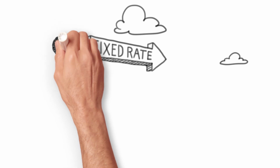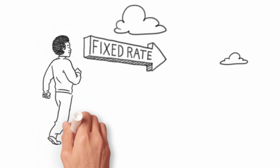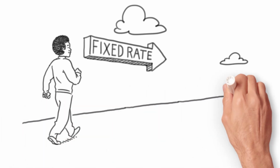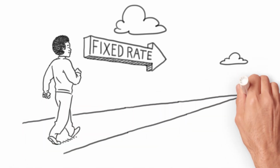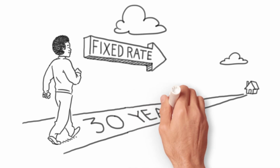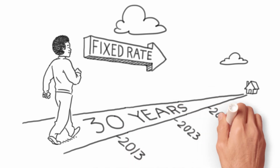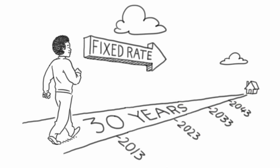A fixed-rate mortgage is exactly what it sounds like. It's a mortgage that keeps the same rate for the entire life of the loan, typically 15 or 30-year terms. So let's say you take out a 30-year fixed-rate mortgage with a $2,000 monthly payment this year. You'll still be making that same payment of principal and interest 10, 20, and 30 years down the line.